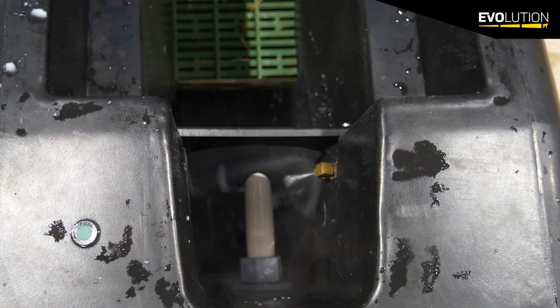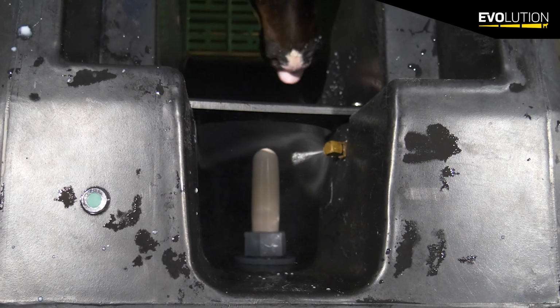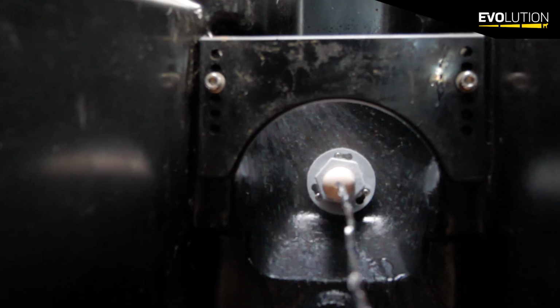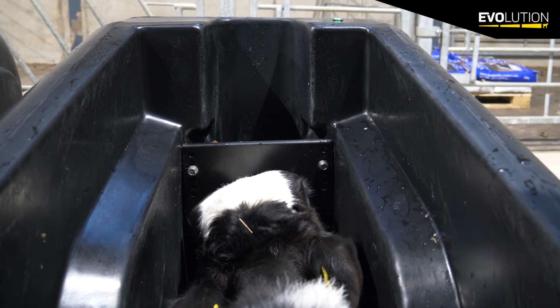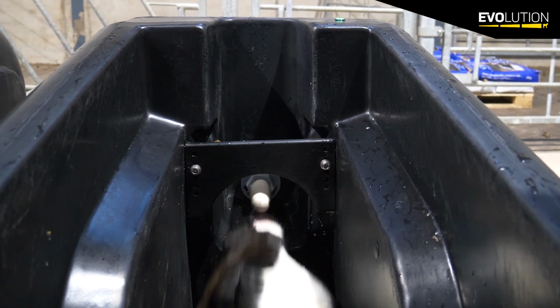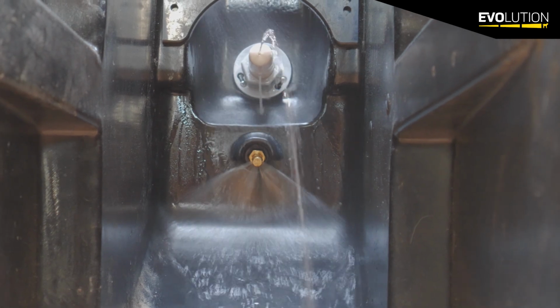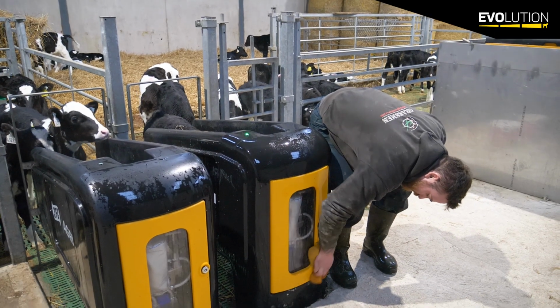You know, a calf comes off there now, after drinking their 2 litres, they've slobbered all over the place and it's all over the teat. And before the next fella comes in, it washes out the teat inside as well, which means in case any kind of bacteria or anything in the fella's slobber, they're not passing it on to each other. And in fairness, it's easily cleaned.